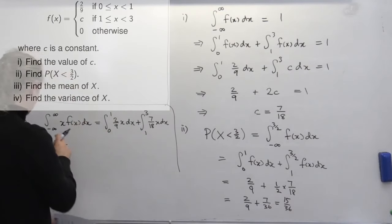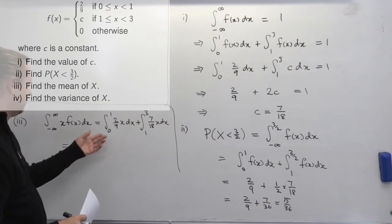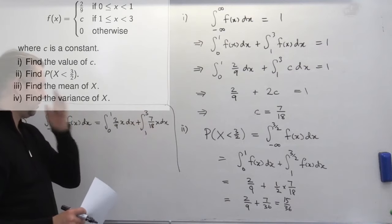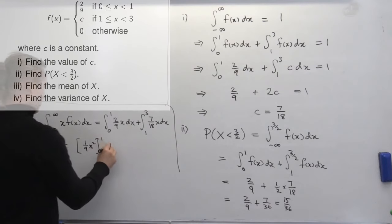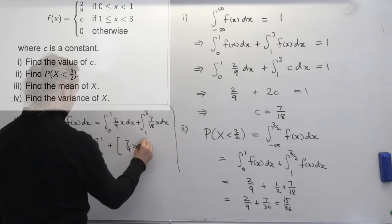So now the integral. The mean is the integral over all possible values of x times f of x, and of course f of x is defined in this split way, so that outside of the interval from 0 to 3, it's 0, and from 0 to 1, it's 2/9, and from 1 to 3, it's 7/18. So we just need to do this integral now. So this is 1/9 x squared from 0 to 1 plus 7/9 x squared from 1 to 3.